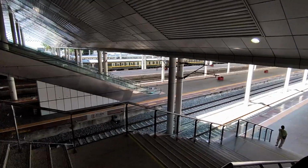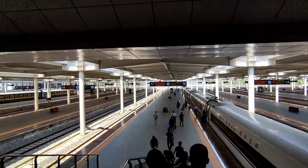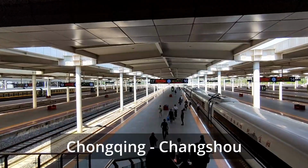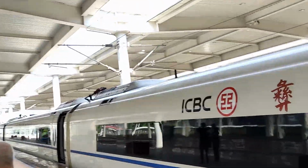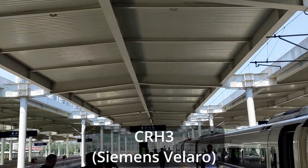My transit visa restricted me from going too far, but at least it allowed me to do a ride on a local stretch between here and Chongqing and neighboring city Changshou. Now, China uses a wide range of different high-speed trains, but the train that would take me to Changshou was a CRH-3, a product that was originally based on the Siemens Velaro train.